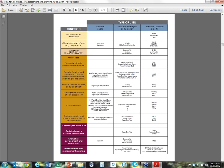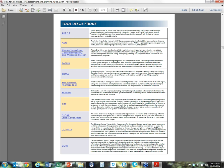Now, another thing I'll mention is that a user category can always use a tool to the left. So the resource planners and managers will always typically find some utility in these tools under the general public category. Likewise, technical experts, science experts may find use in all of these tools. It doesn't work the other way, though.